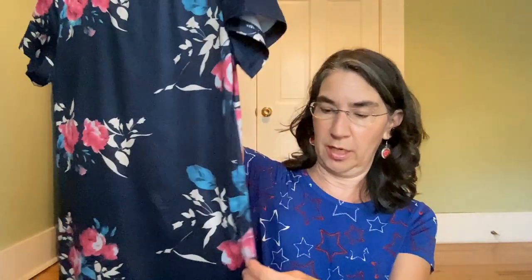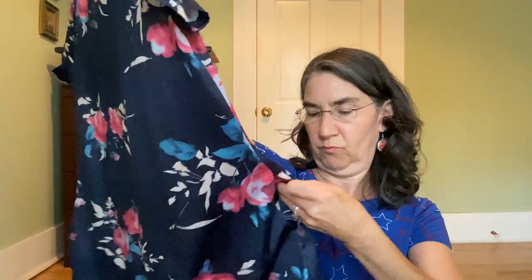This one does have pockets. It does have a little pocket on each side. It's very cute, and it's a little bit short, so I just wear it with leggings, but I'm going to put it on and show you in a few minutes, so you'll see. But I liked it because the neckline wasn't low. If I'm at church, I want it to be pretty much like this. I don't want it to be low. Okay, so that one was $5.79.